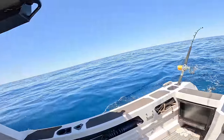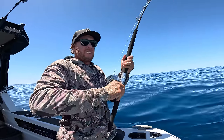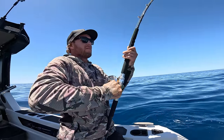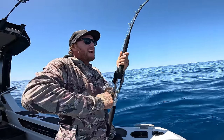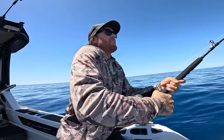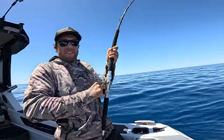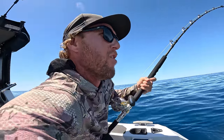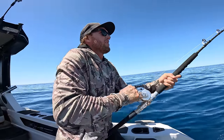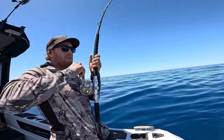Oh, baby. All right, we got fish on. Fish on the deck. We got fish on. Let's go, big rig! Gotta get it past the sharks, bruh. Oh man, where's my little knob? Here we go. Alright, come on, this is definitely not a shark, but we're gonna get shark probably.